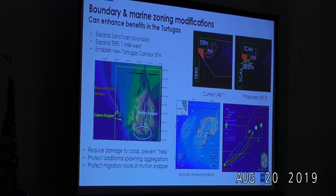And what we're proposing now are three main changes to the Tortugas. This is the existing zoning and the boundaries, and this is the proposed modification. I also did mention that I'm only going to be talking about the preferred alternative for all of these changes that are proposed. And so I want to talk just about these three points.